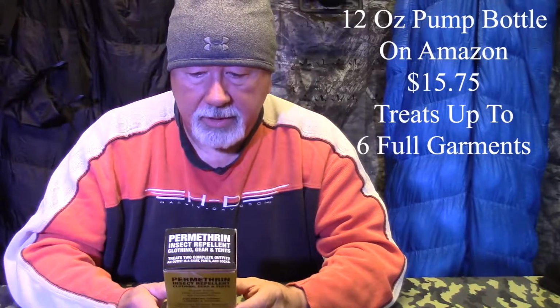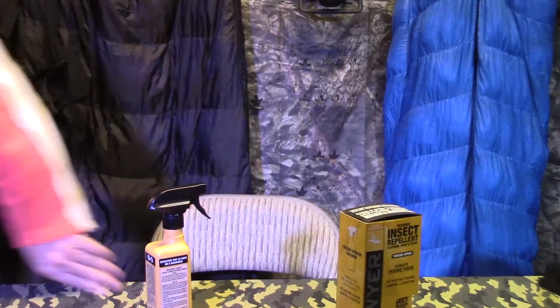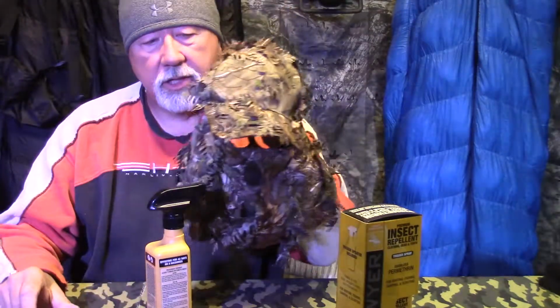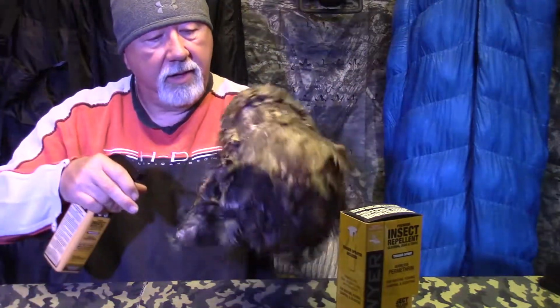Problem is you got to spray it on your clothing. It's very, very easy to do. It's very, very economical. It doesn't cost a lot of money, and this particular box right here can spray a lot of garments. This is the size of the bottle that comes in here from Sawyer. And I'll show you just how easy this is, because I've got a cap right here. This is my Deer Ninja cap here. And this is all you do now. This is simple. See this? All you do is spray it on there like that.